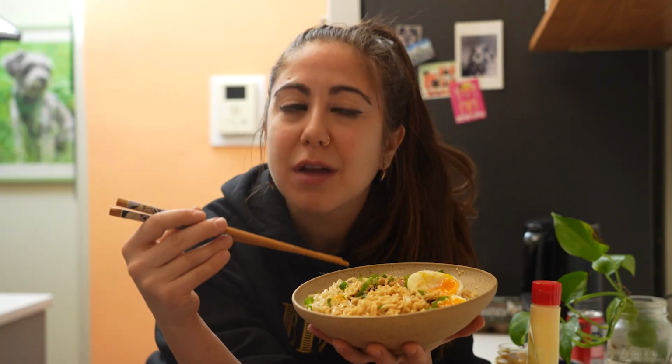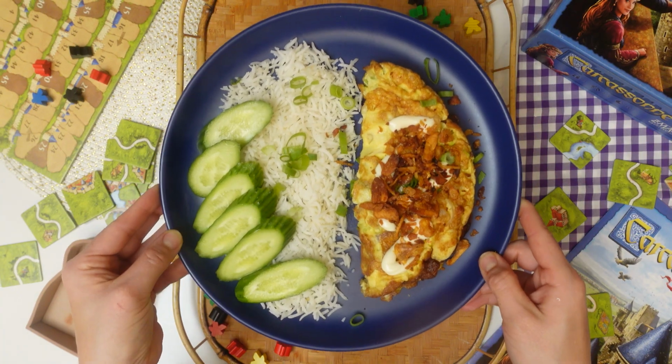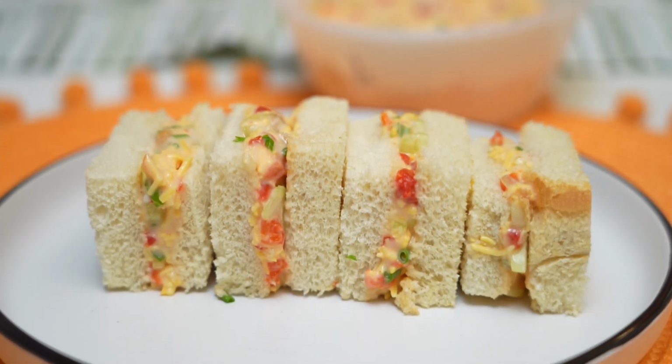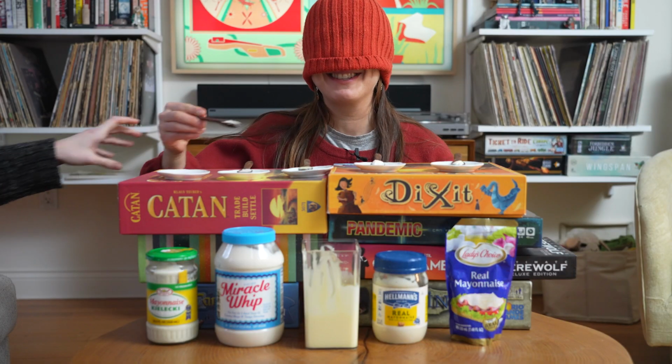Around the world, there are tons of different mayonnaises and mayo dishes to explore. So today, we're gonna learn about 5 dishes from 5 countries using 5 different mayonnaises to see how amazing this condiment truly is. And at the end, there's going to be a blind taste test to see how much I really know my mayo. My whole career has worked up to this moment. This is a weird thing.